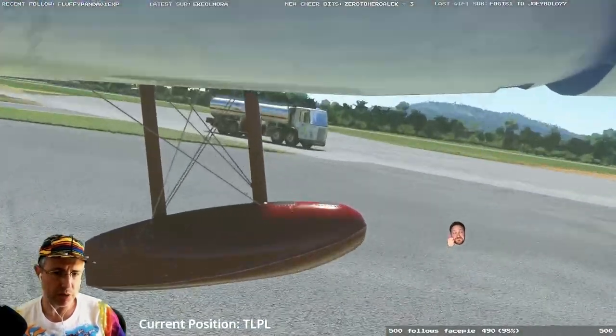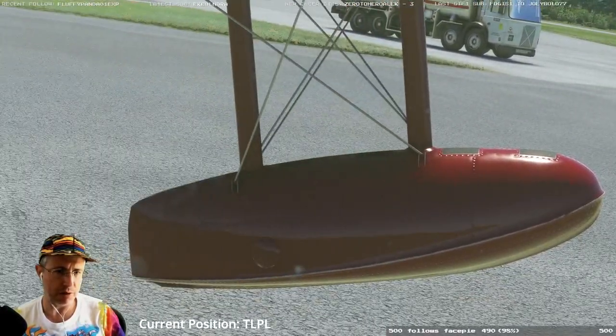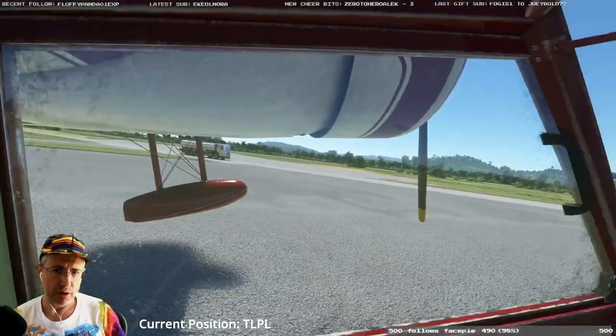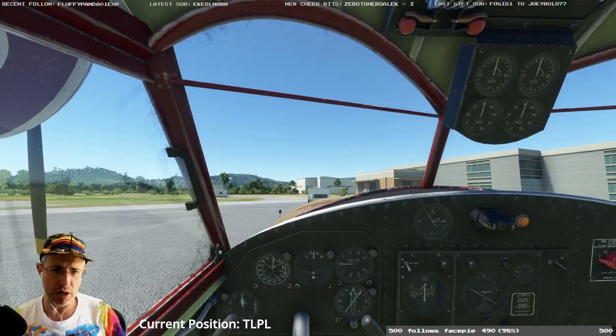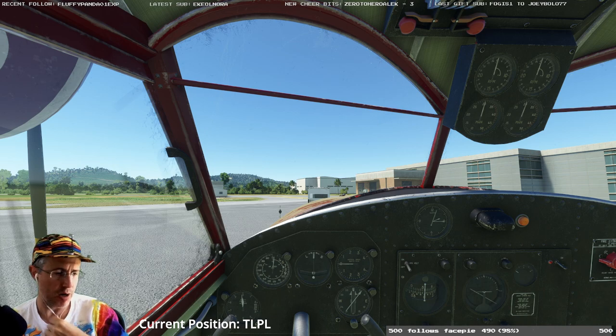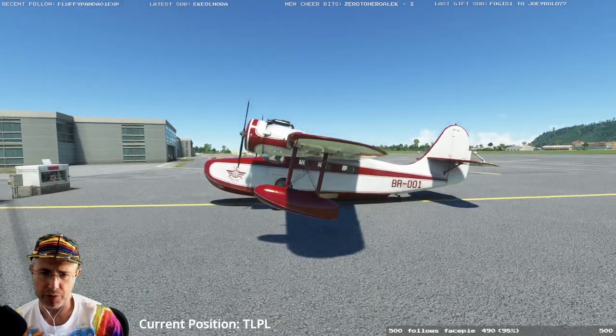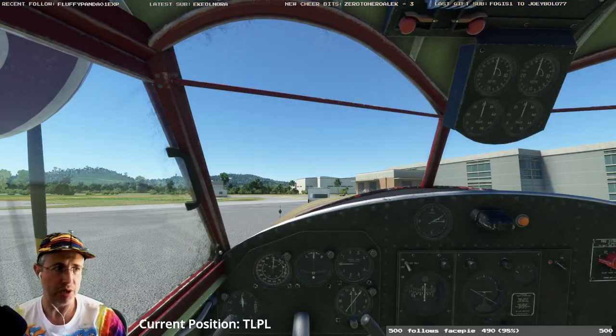I just bought it because I put up a vote on the stream the other day: what plane should HyperTextHero fly next? And this one won over the Caproni Avi, I forget the name, it's like a glider with jet engines. It was either that, this, or the Embraer Ipanema crop duster. I'm kind of happy, because I want to hear the sound of these big engines starting up.